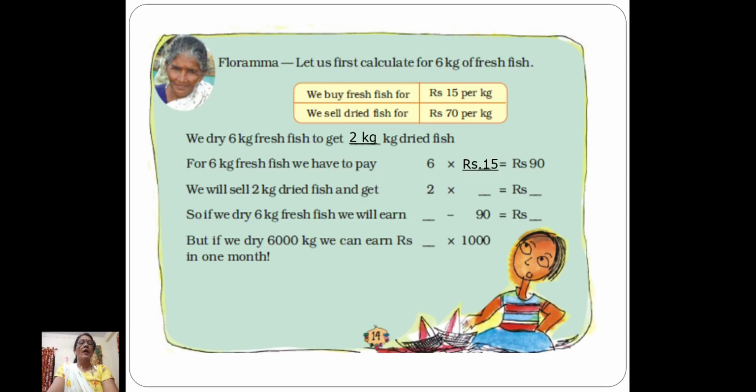Okay. Now, after the 6 kg is dried, we are getting 2 kg. Now, what is the cost of the dried fish? Yes, she has got 2 kg dried fish. What is the cost? 70 per kg. So, she is now going to sell that 2 kg of dried fish. What is the cost of the dried fish per kg? ₹70. So how much is she going to sell it for? 2 into ₹70 is equal to ₹140. Yes, after drying 6 kg, she got 2 kg of dried fish.